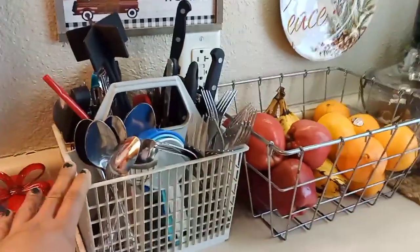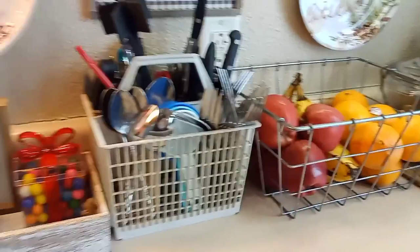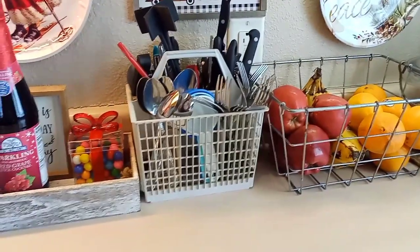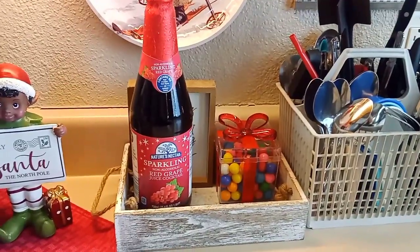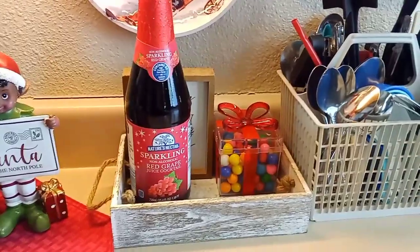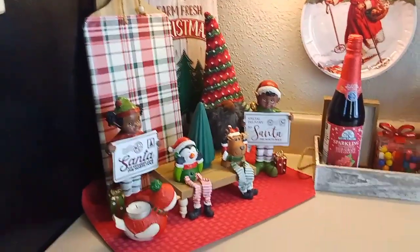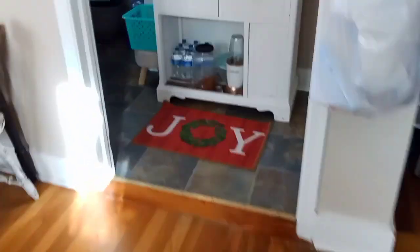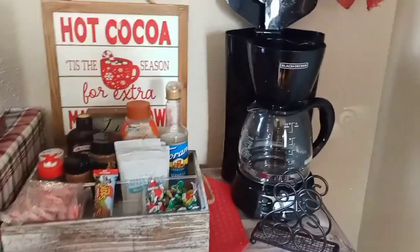If you guys are wondering and seeing this, of course, this goes in my dishwasher, but I just use this until I get some type of nice decor for my silverware. Got my sparkling red grape juice cocktail. I'll put that in maybe a couple days before Christmas. Some little gumdrops, and here is still the same setup that I had for my Christmas. Over here, don't mind that. Yeah, that's trash, you guys. I don't have a trash can.